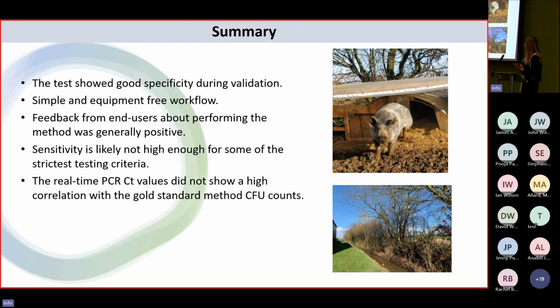Just to summarize, this first method, the test showed good specificity during validation. It had a simple and equipment-free workflow that could be completed in about an hour. The feedback from end users about performing the method was generally positive. However, the sensitivity is not currently likely high enough for some of the strictest testing criteria. For example, M&S irrigation water for salad crops, you need to be seeing anything that's over 100 CFU. So it probably needs some improvements for that. And it didn't show a high correlation with the gold standard CFU counts. So again, more work would perhaps be needed to get a quantitative result.